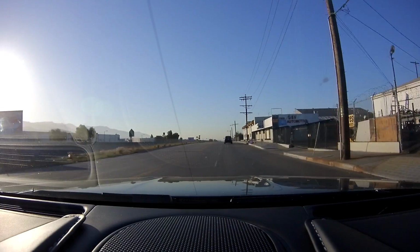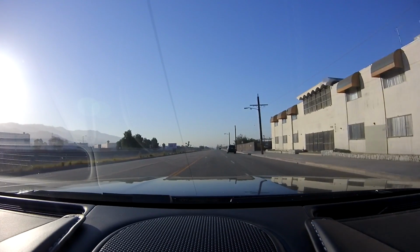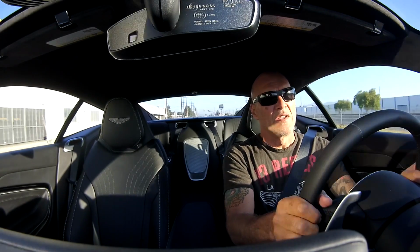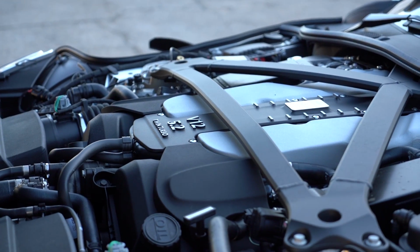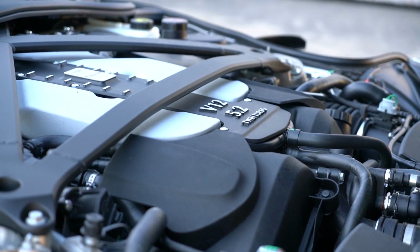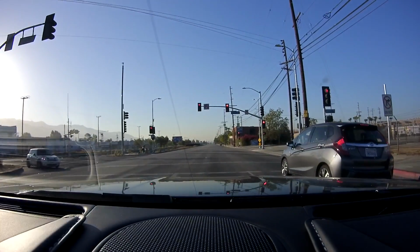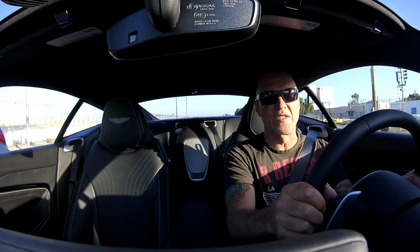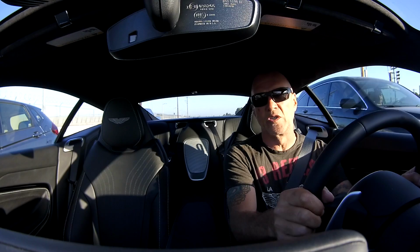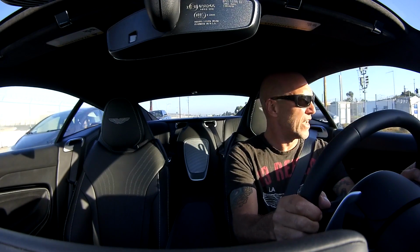So let's talk a couple of the basic specs on the 2018 Aston Martin DB11. It is a glorious twin turbo V12, producing right about 600 horsepower. Not massive, but not bad at all. 520 foot-pounds of torque, or pound-feet of torque, depending on how you like to say that one. I still can't really figure out which one's the proper, more accurate way of saying it.